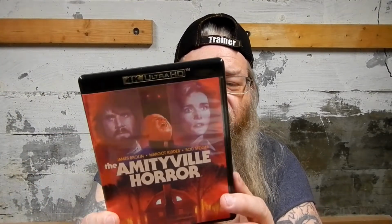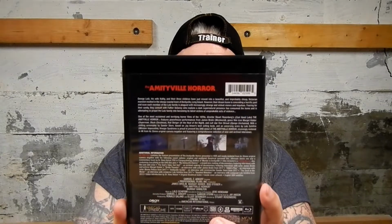And the standard case has different artwork on both the discs, Blu-ray and 4K. And the cover does have reversible artwork, which is pretty cool, but there's no wording or anything on it.